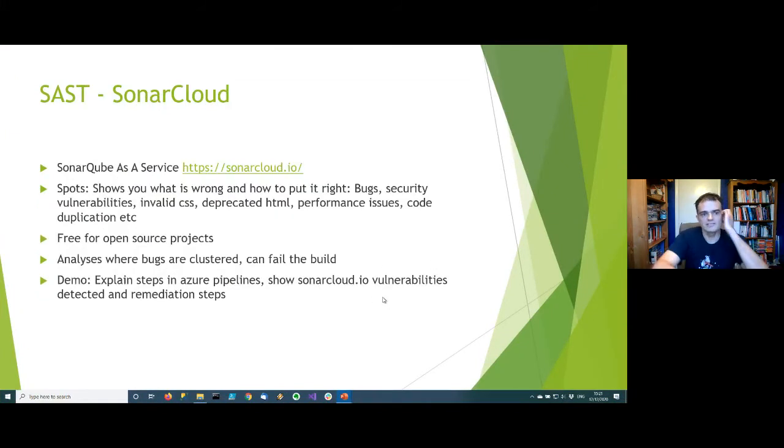So SonarCloud, I describe it as SonarQube as a service. So again, it's lots of code quality tests. SonarCloud.io. So it shows what's wrong and how to put it right. It shows you bugs, security vulnerabilities, again, lots and lots of other things, invalid CSS, deprecated HTML, performance issues, code duplication. It's free for open source projects like the one I'm using at the moment.